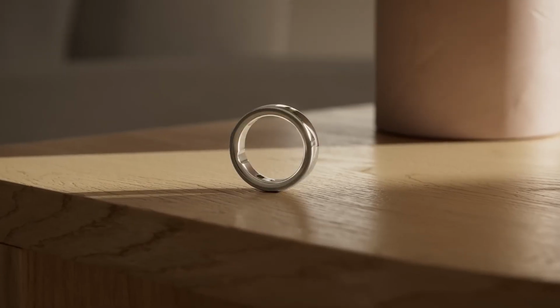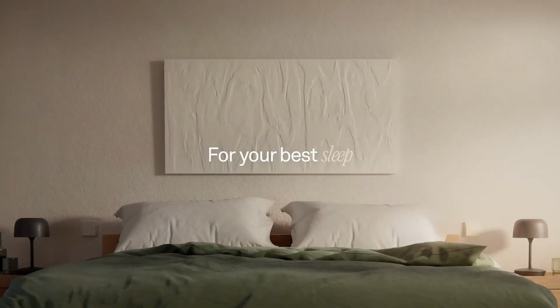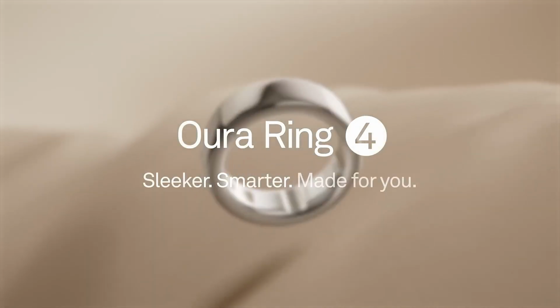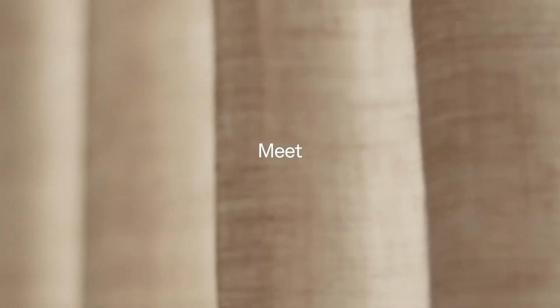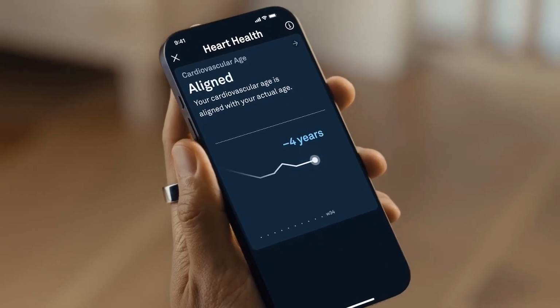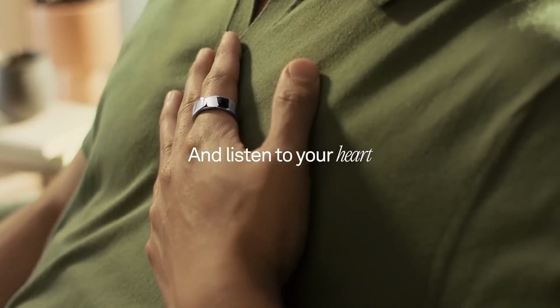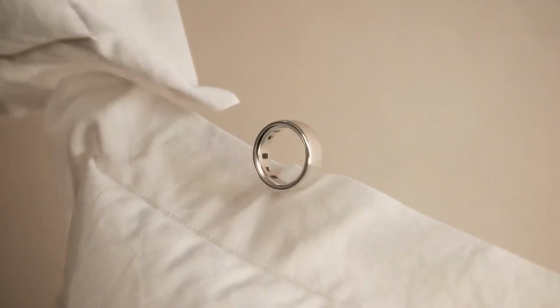Okay, so a little more stylish, a little more juice, but is that really it? Not quite. One of the big under-the-hood changes is the number of signal pathways. They've basically doubled them compared to the Gen 3. Okay, I'll be honest, that doesn't mean a whole lot to me. What does that even do? It all comes down to data accuracy. Think of it like this. The Gen 3 could tell if you were moving, but this upgrade lets the Ring 4 actually tell the difference between, say, walking and cycling. Oh, so it's getting more specific with the types of activities it's tracking. Exactly. More data points, more nuance.